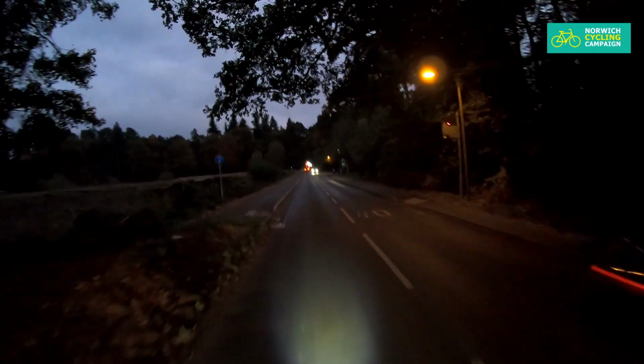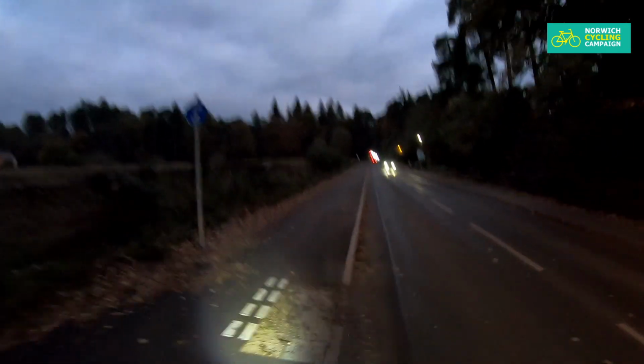So we get onto the road, we ride with the traffic for a bit, and then we're on to the bit past the new park. So I'll speed this bit up again as well.